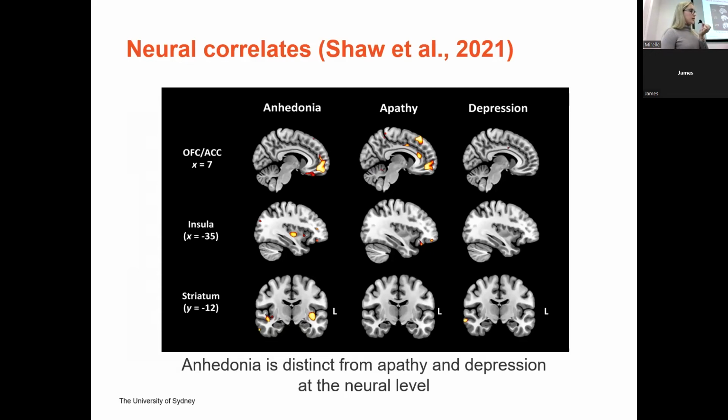And finally, when Siobhan looked at the neural correlates using the voxel-based morphometry, the regions that are coming up in the yellow and red are the ones that were correlated with measures of anhedonia, apathy, and depression. So you can see with the anhedonia, there's a few different regions that we're seeing there. Up the top left, we've got some orbitofrontal regions and a little bit of the anterior cingulate, which are all part of that reward circuit that I spoke about. And then we've also got some insular and striatal involvement as well for anhedonia. So that means that when we're getting atrophy or degeneration in these regions, we're more likely to see symptoms of anhedonia.